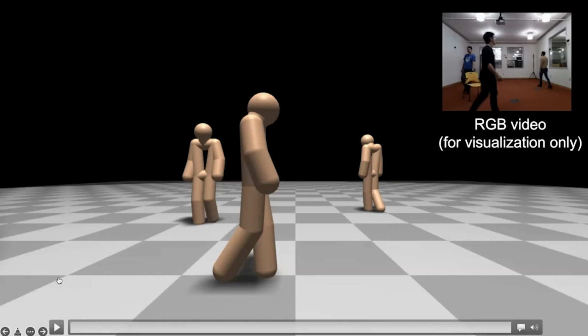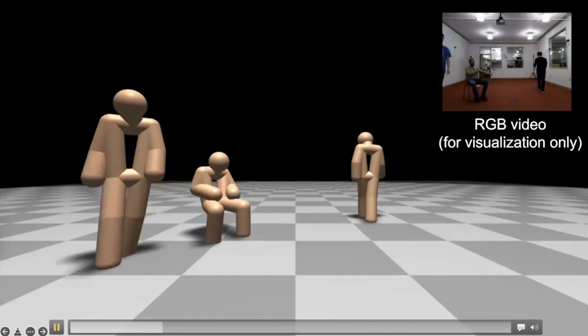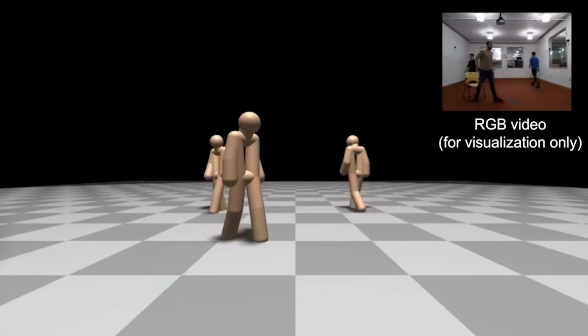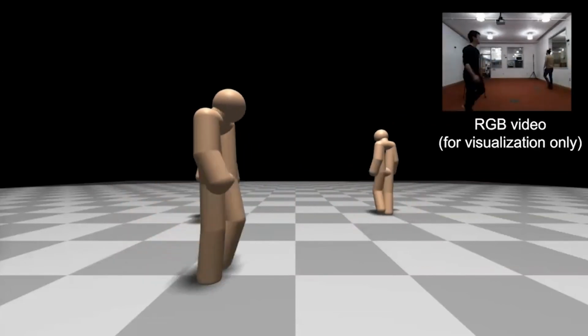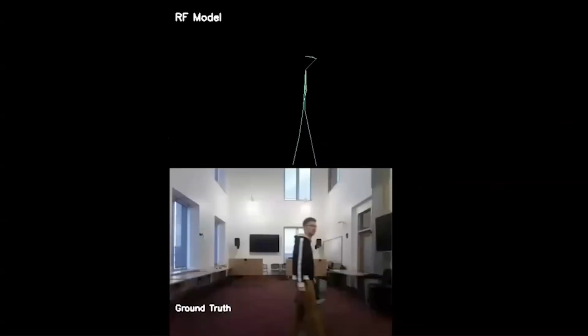So let me play this video again. And you see again, now we get a skeleton. He sits on the chair. We track him through a wall, remember, without any sensors on his body. So effectively, we are seeing through walls. But not only can we see these skeletons, now that we have these skeletons, we can ask what people are doing, even without seeing them through a wall. So let me show you here.